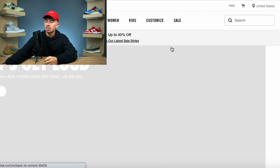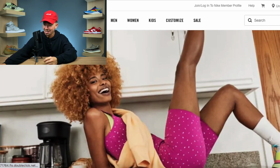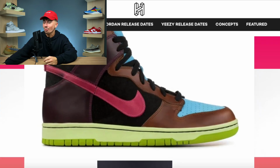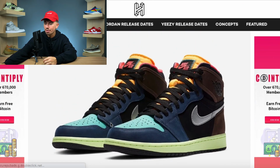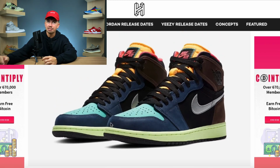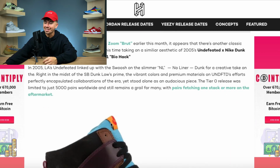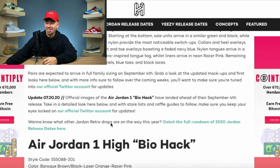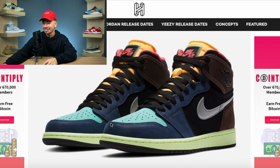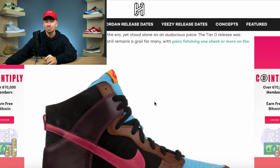Another one that's close that I wanted to give you a release reminder for because I'm so excited for this. This is the Jordan 1 Biohack, and it has a release date of September the 4th, so not next weekend, the weekend after. This is an insane looking Jordan 1. The materials, look at them, they look pretty good. It's a very strange color blocking, but I like it, and of course I think a lot of people are going to like it just for the fact that it is so different.